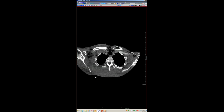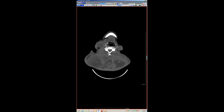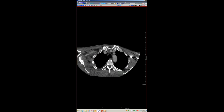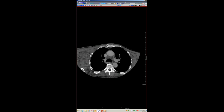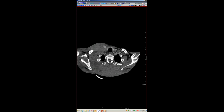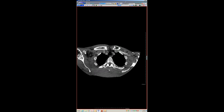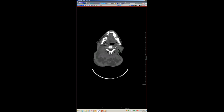They keep sending it to Path. I presume it could theoretically be some massive tumor and malignancy, but I still favor some sort of very bad granulomatous or even other infection. Any thoughts on this one?